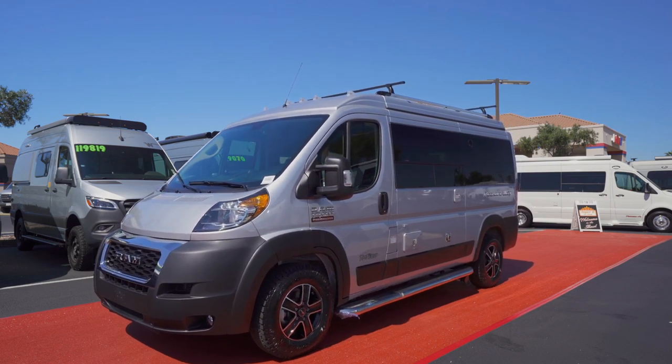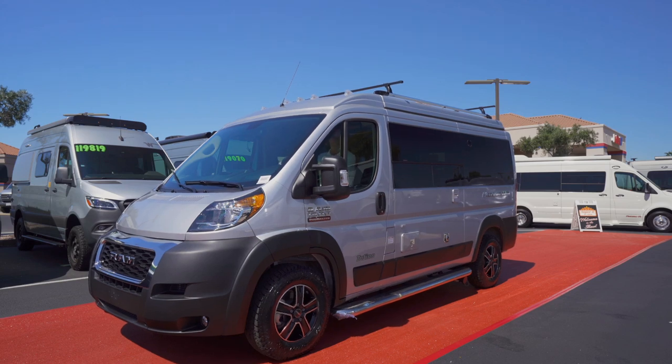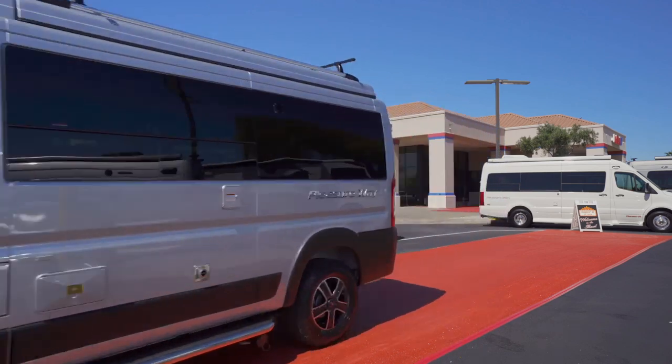Sauntering down the lane now comes Tofino from Pleasure Way. This loft extension product is elegantly outfitted in brilliant silver metallic.